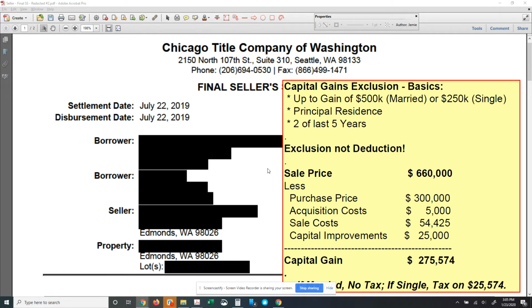If you're a seller who's sold a property, especially your principal residence, in the past year, and you're filing your taxes, it may be time to consider whether or not you can take advantage of the capital gains exclusion for primary residences.